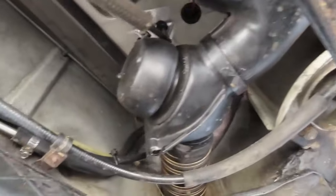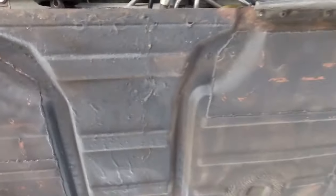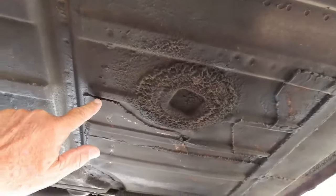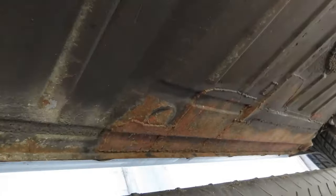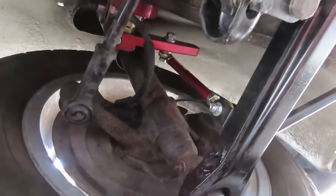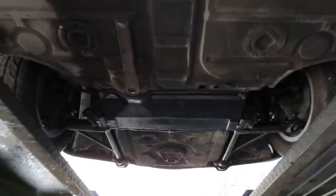Nice infrastructure up here. Floors look good. May have had some older repairs, but they look nicely done. Like in there. And don't seem to be any problems over here. That's just surface stuff. It's a very nice car. It's very nice under here. Got all these new bushings. Everything nicely gone through. Very tidy.